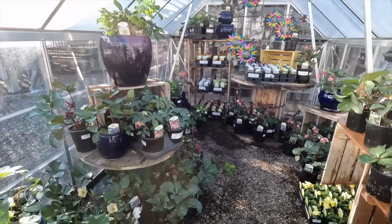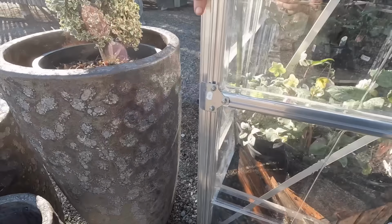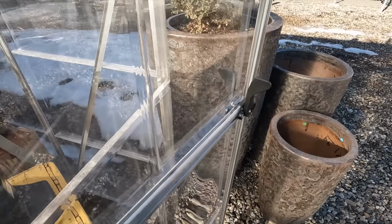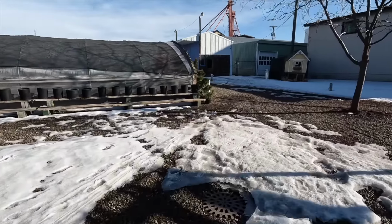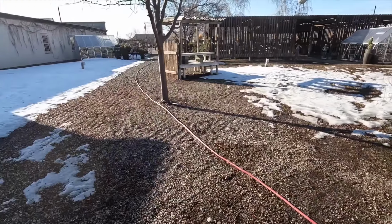And that does it for this greenhouse. Looking awesome. I'm gonna also shut the door in here. You can soak in a little bit of the last part of the day's sun. Okay, greenhouse last. Monica's got the hose somewhere. Oh, up in the front greenhouse.